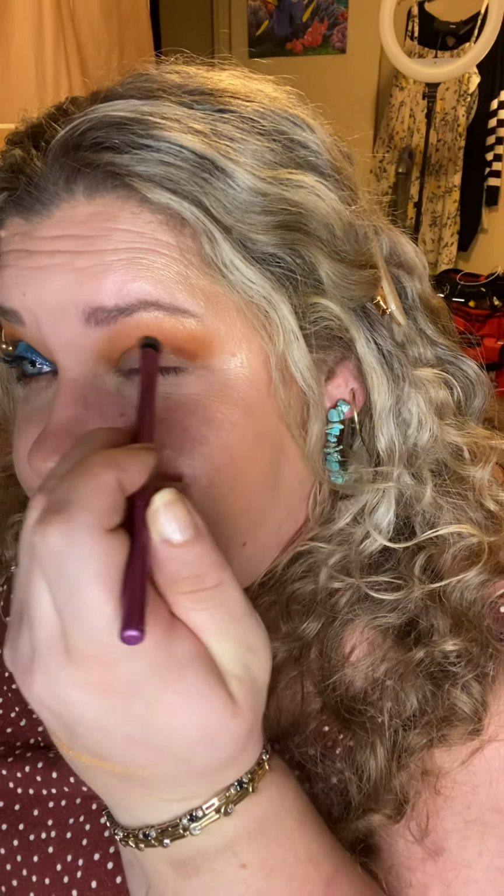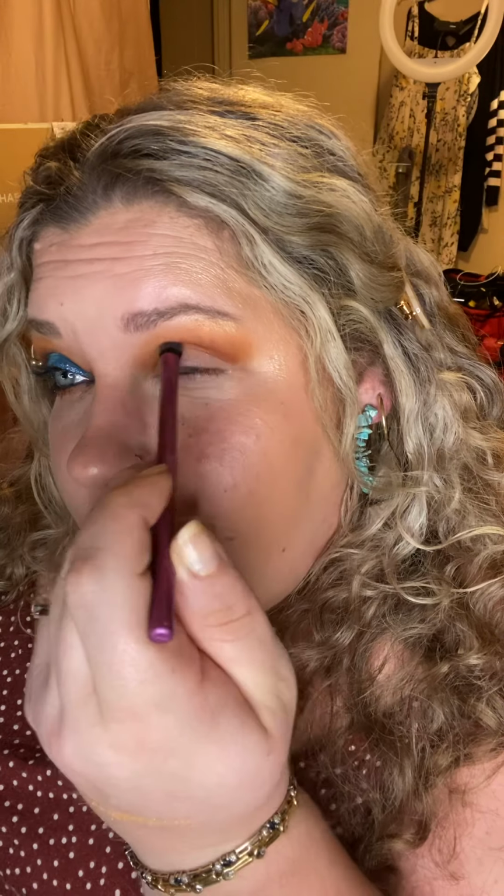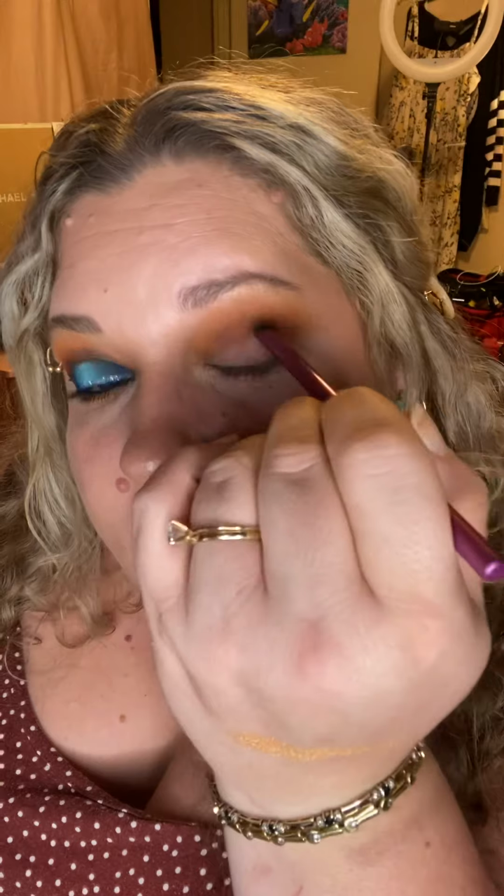So we're going to take just a bit of it on the tip of our brush, and we're going to stick it right into our crease. We're not going to take this all the way to our inner corner. Really just doing a little bit at a time. Only taking about 3/4 of the way through. Really putting it in our crease, and just deepening it up. We're doing this because we want the contrast. We want it to seem almost like a cut crease, so that's why we're putting that really nice deep color right there. Doing it slightly above my natural crease as well.